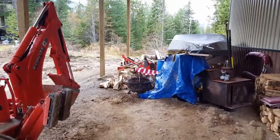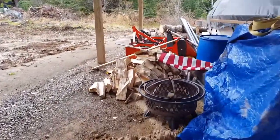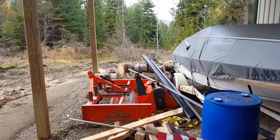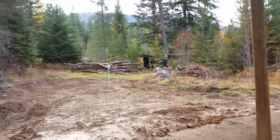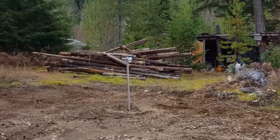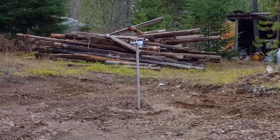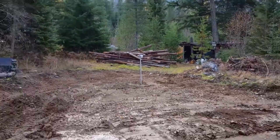Over here is the wood that we're getting ready to split. So we have one split pile that we need to stack. And then over there at the end are some logs that'll need to be split. And we have a pile there that we need to cut and then split. And what you also see there is our weather station, which is pretty cool. It tells us everything: temperature, humidity, rainfall. So that's been fun.